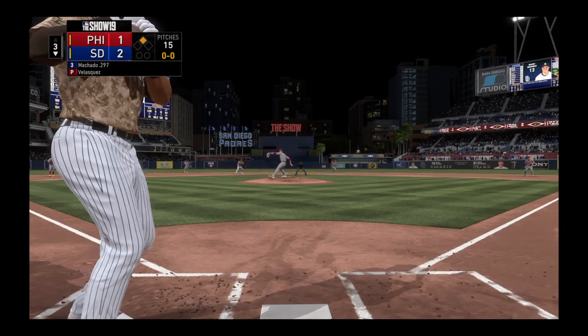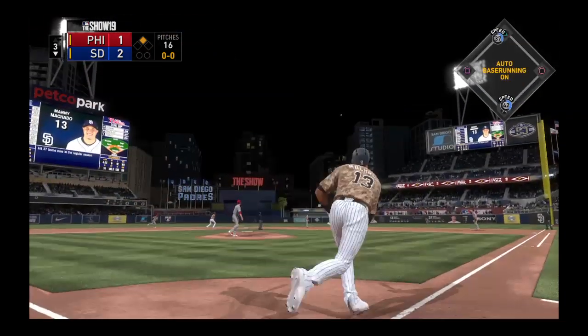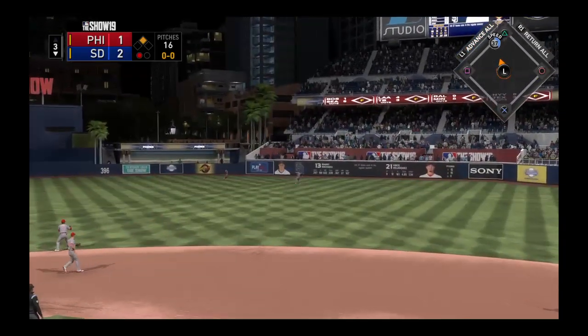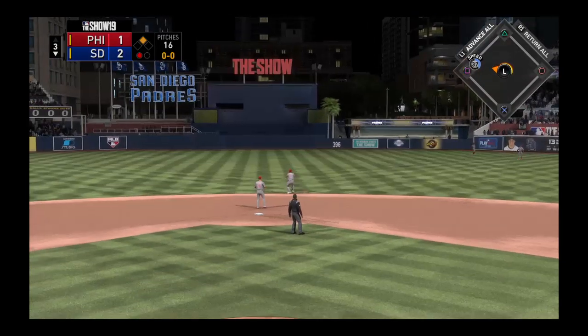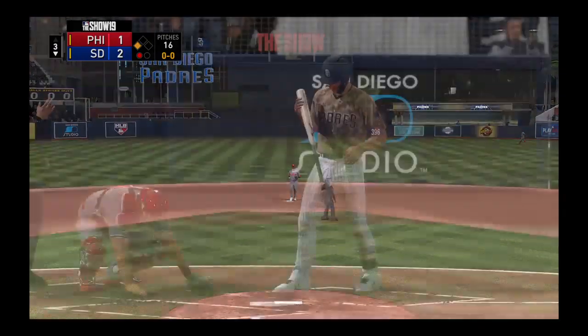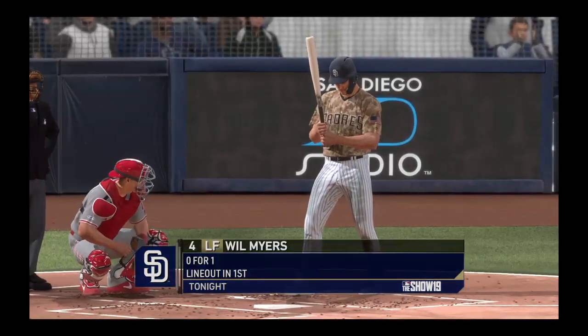Here's Manny Machado now. Hit the other way out toward right field. On the move is Harper. He makes the play. Runner tags and heads for third. And he'll make it up to third safely here with 1 away. The left fielder, number 4.